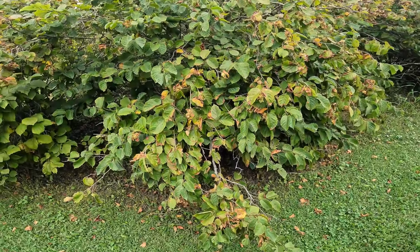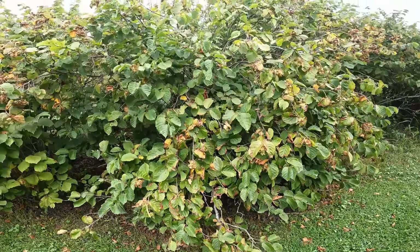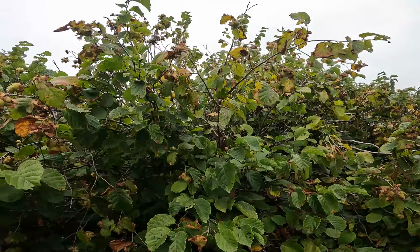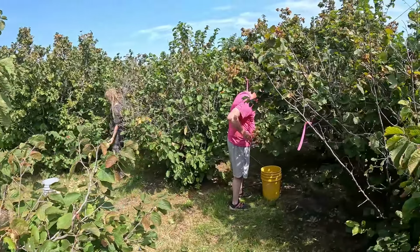Just loaded. Look at all those nut clusters. This is what I would call a heavy laden shrub. Nut clusters all over, top, bottom. Here we go. Howdy folks, old Double J here, and the Great Hazelnut Harvest 2024 has begun. It's before Labor Day, but it doesn't matter. The shrubs are ripe and ready to go, so we've got to get picking.